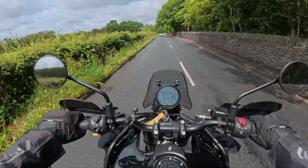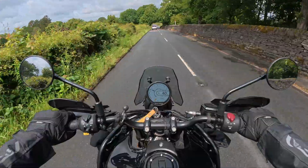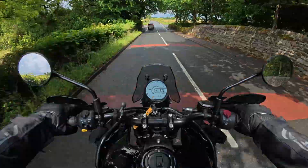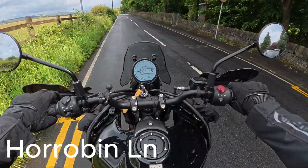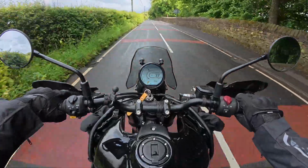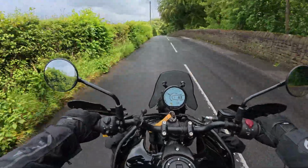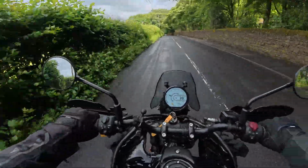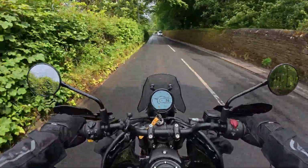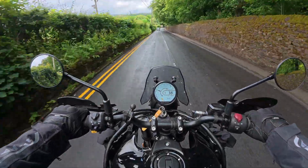So yeah, nice little ride out in between showers, expecting to get absolutely saturated at some point, but got to get out whilst we can. So yeah, a bit of Lancashire countryside, pretty nice area. As you can see, trees moving. I reckon we got about 25 miles an hour headwinds. It's a bit gusty at times as well.